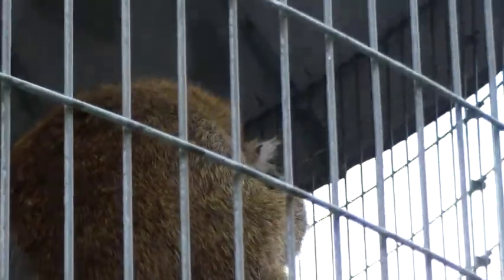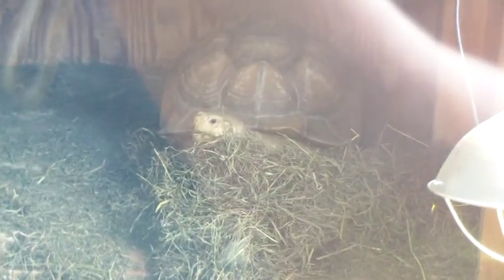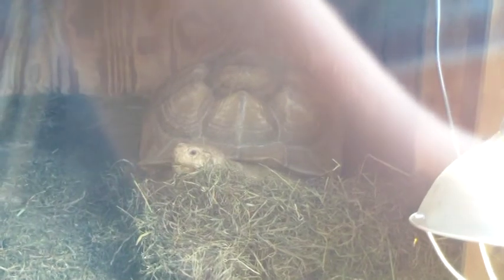Big guy. Supposed to be baboons. Little baboon. Yep. We have an African spurred tortoise. Look at you. His name is Dash. Dash? He's pretty fast, huh?